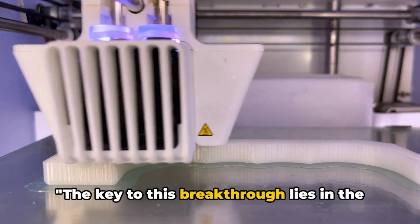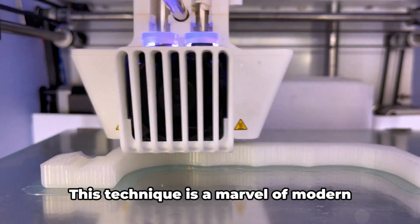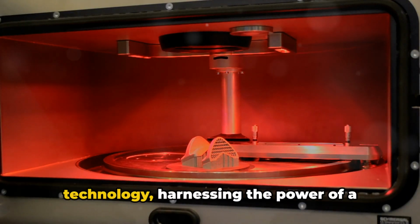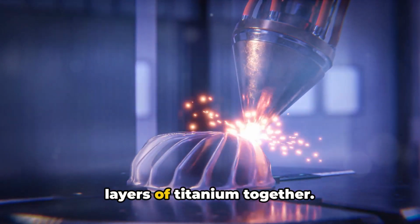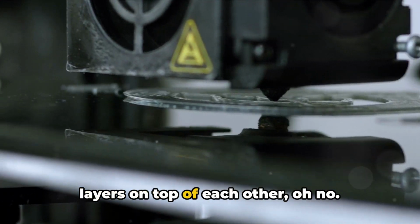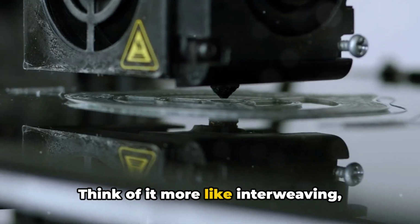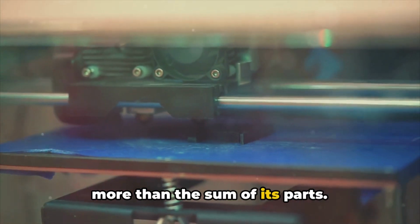The key to this breakthrough lies in the special 3D printer and a technique called instringing. This technique is a marvel of modern technology, harnessing the power of a high-precision laser to fuse different layers of titanium together. It's not simply about stacking these layers on top of each other, oh no. Think of it more like interweaving, creating a complex structure that is much more than the sum of its parts.